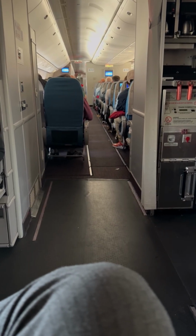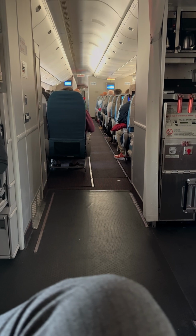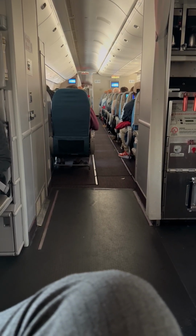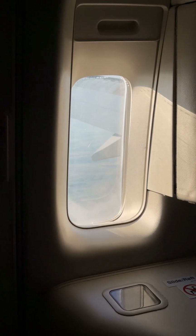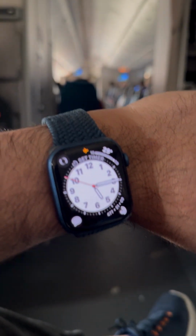Alright guys, we're on Turkish Airlines flight 1980 from London Heathrow to Istanbul, and we're going to test and see how long it takes from landing until we get out of the airport. So check the clock guys, it's almost 5:15 and we're just about to land.